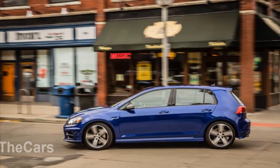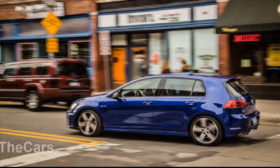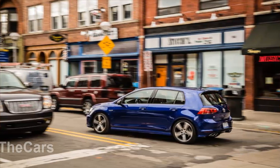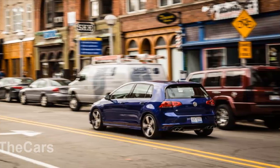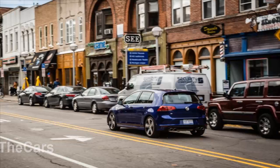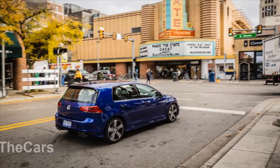The structure is exceptionally rigid, something the R shares with the rest of the family. Amplified by the standard Haldex all-wheel drive system dubbed 4MOTION by VW's marketers. Overall grip is exceptional and approaches the magic 1 g threshold. Braking is close to sports car levels, and power from the 2.0-liter turbo 4-cylinder is abundant, peaking at 292 horsepower and 280 pound-feet of torque.